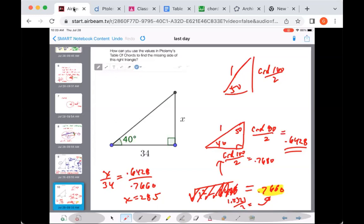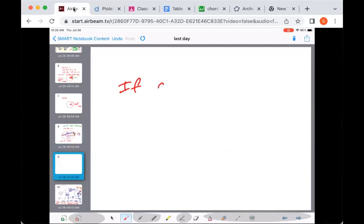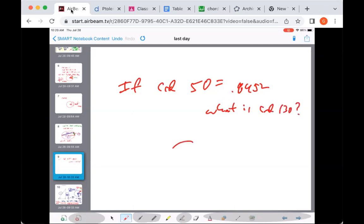Now, we have seen 3 questions that could potentially be on the final. Question 3 is this one. Question 2 is this one. And question 1 would be something like this. If chord 50 equals 0.8452, what is chord 130? And for that one, it requires drawing that picture. X here, 2 there, right triangle, 0.8452.